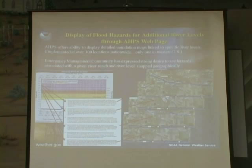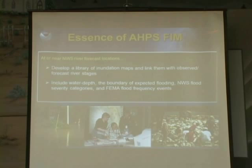So essentially it boils down to what we want to do: develop these inundation maps and link them with observed and forecast river stages. And to that, we want to include the water depth, if possible, the boundary of the expected flooding, and associate these with our flood categories and with FEMA's flood frequency events.